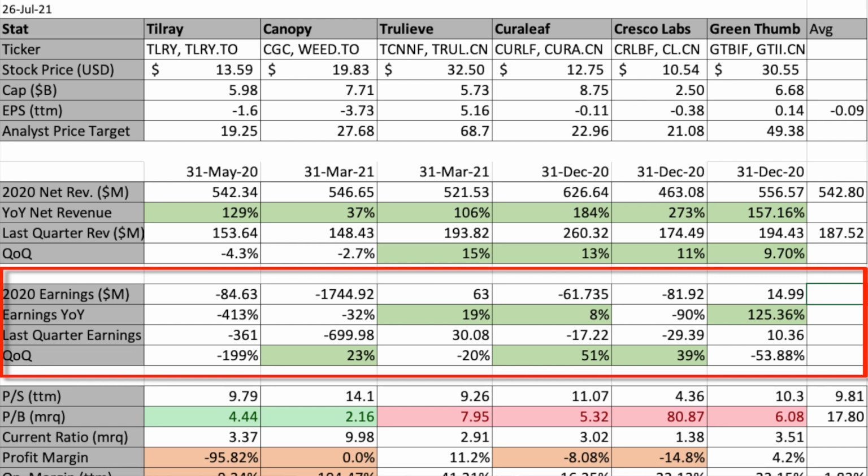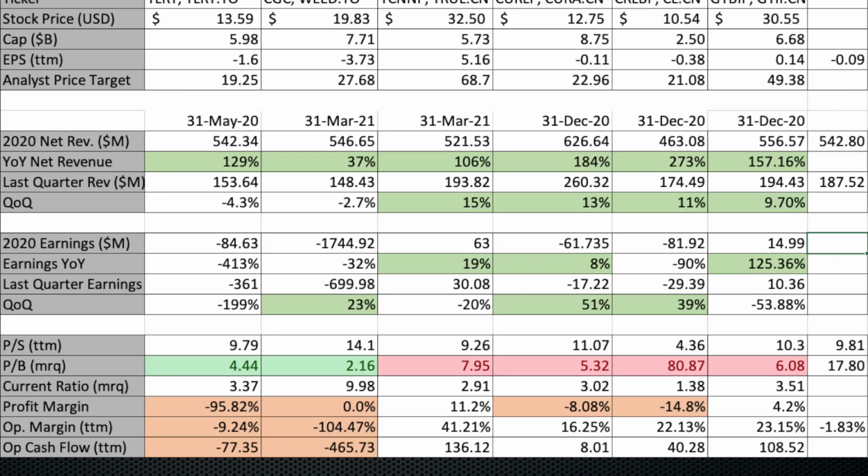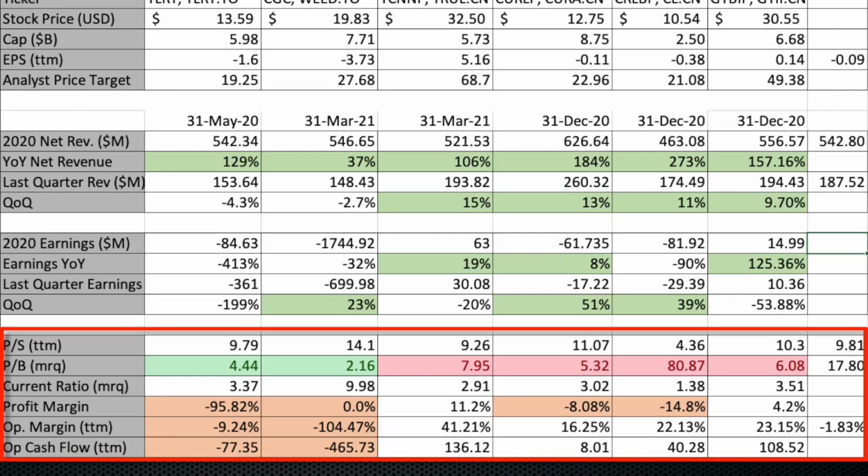And then I did a similar comparison in the last quarter, and from quarter to quarter, Canopy, CURLF, and Cresco Labs are all trending in the right direction. TruLieve actually fell a little bit in their earnings from Q3 to Q4, so not a huge concern, but I just added these colors to help you see the positives in these companies. And finally, we'll go to the fundamentals portion. I know for growth companies, we don't typically look at all of these ratios, but I've put them down just for knowledge, I guess.